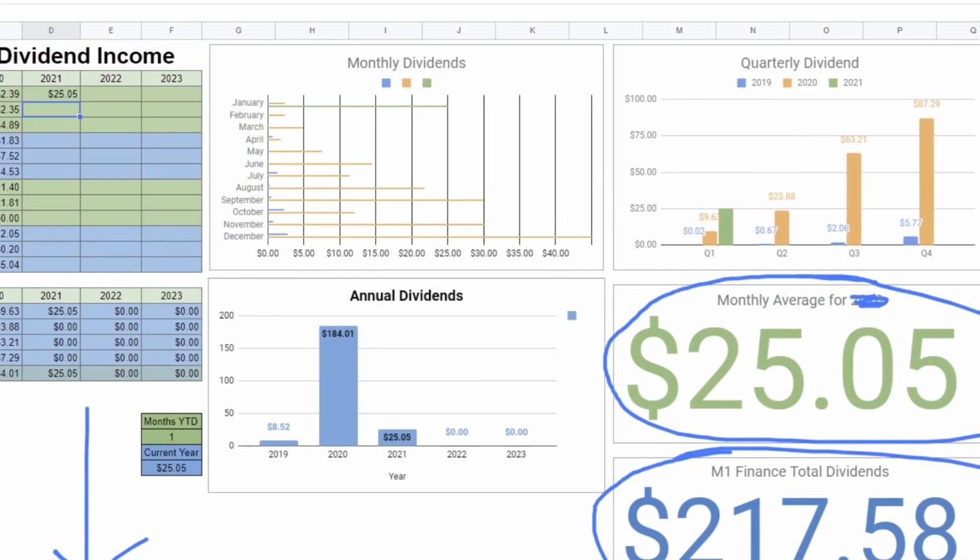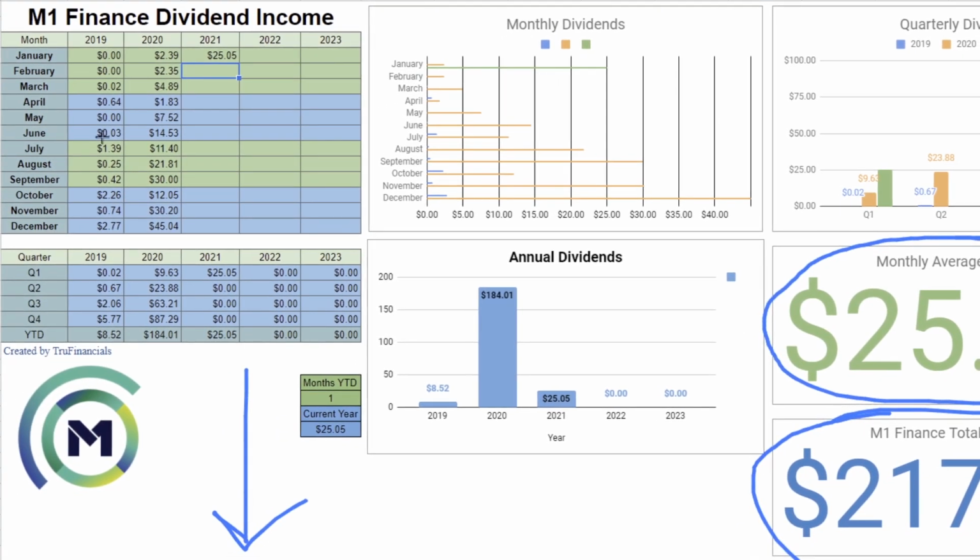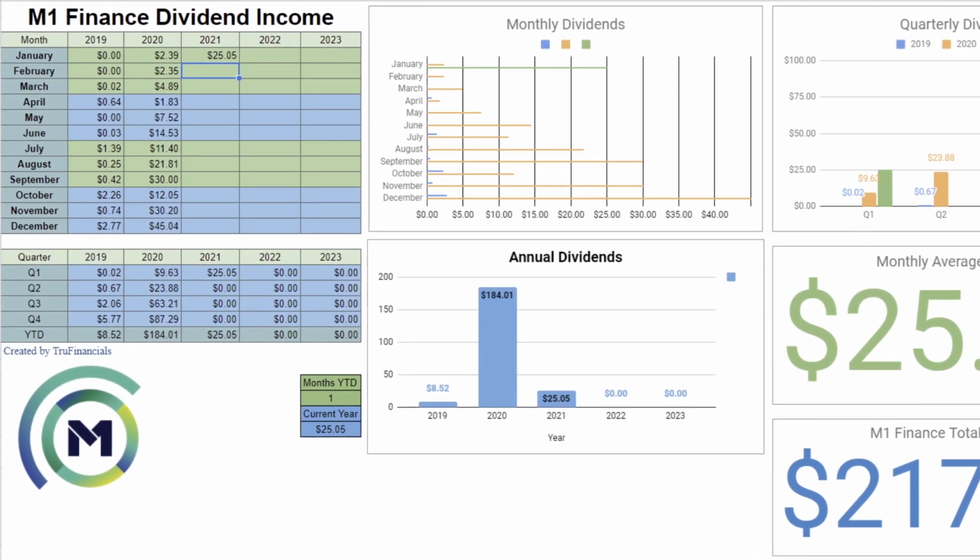So let's go ahead and zoom in. Okay, so what we're gonna do here is take a quick look. Back in January of 2020, we earned a total of $2.39. So what we've earned this month obviously far surpasses what we made the January prior, and of course we didn't make anything in 2019. So there's not even anything to compare, because we started 2 years ago. So in 2 years' time, we've started earning $25.05 for the month of January.